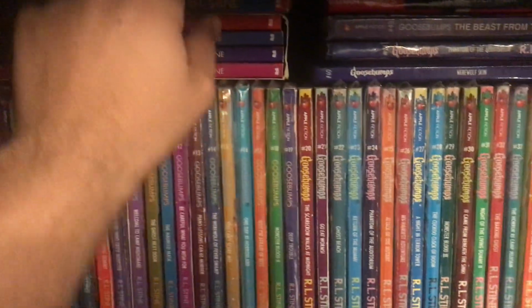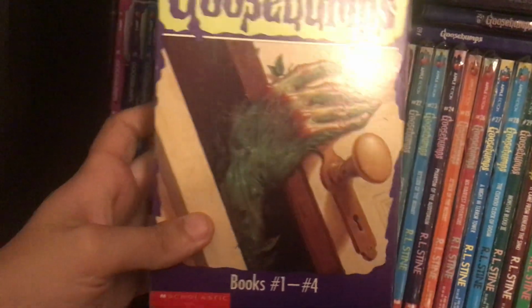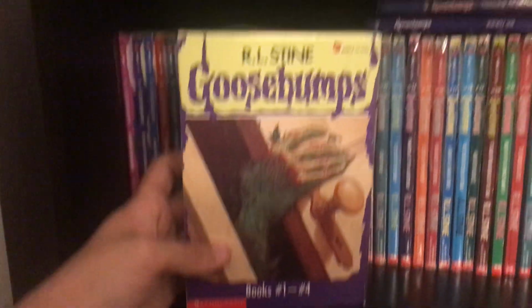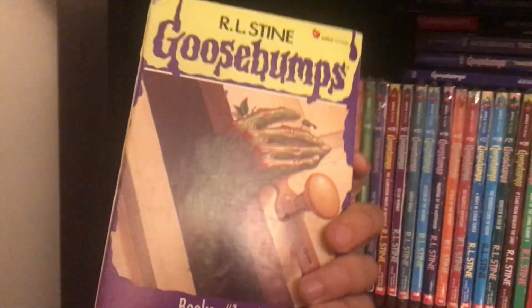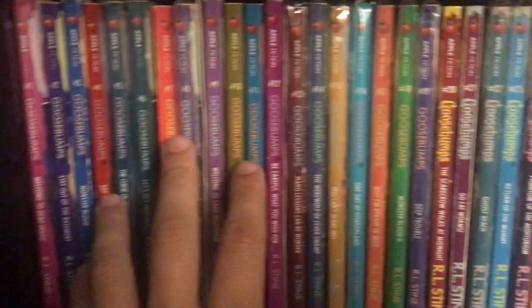Then up here, let me pull some of this stuff down. So, recently acquired this for 10 bucks. This is the only one I'm going to actually pull out for the video, but we have the books 1 through 4 box set. Those are the first 4 Goosebumps books. Nice, high grade ones too.